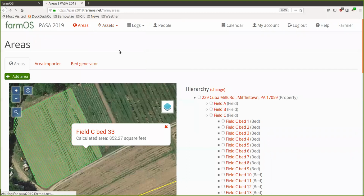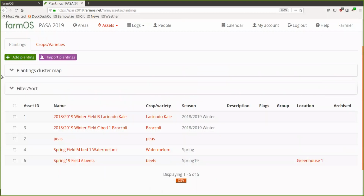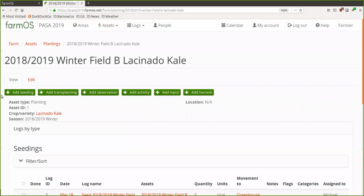So just to show you, we'll jump over to plantings. So this is what your plantings list might look like. And this was just a demo site, so there's not much here. But here's two examples at top, the winter lacinato kale in field B and the winter broccoli in field C. So each one of these is a record in itself. So I can click into this. And then this shows me more information about that specific planting.